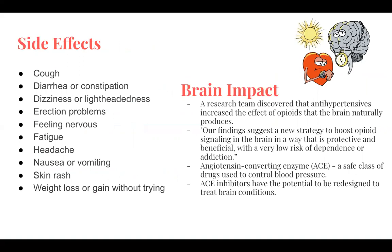A research team discovered that they increase the effects of opioids that the brain naturally produces. This can fine-tune the function of a specific brain circuit. The study focused on angiotensin-converting enzymes, which has long been known to regulate blood pressure, and it is a safe class of drugs used to control blood pressure. ACE inhibitors have the potential to be redesigned to treat brain conditions.